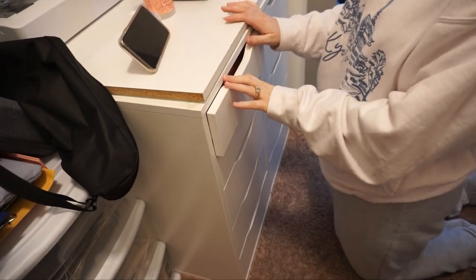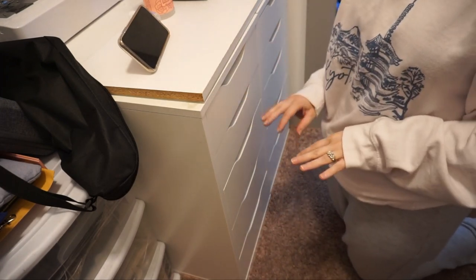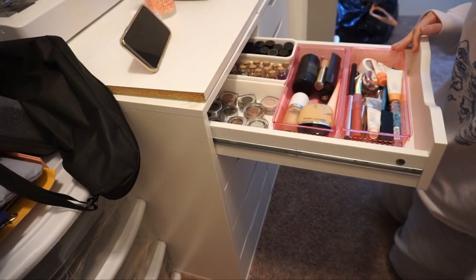I've cleaned everything out. I've done everything I could do. So let's go through each drawer. I cleaned the front of them also, and I'll show you, I did the bottom one of this, the nail polish drawer. So here's the first one right here.